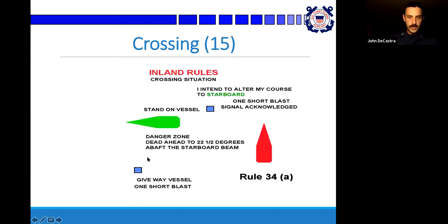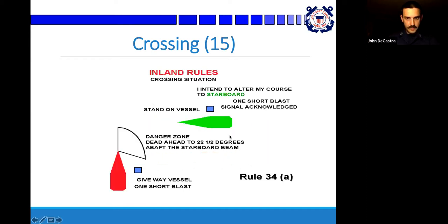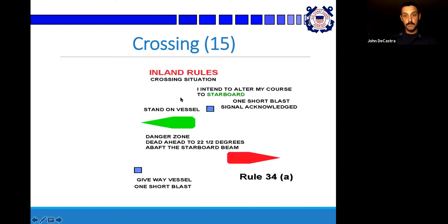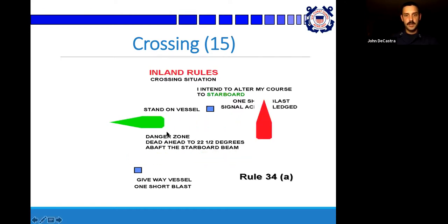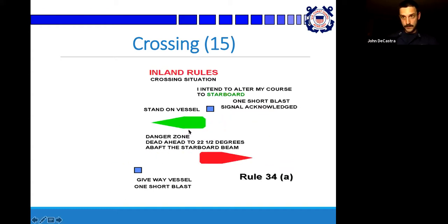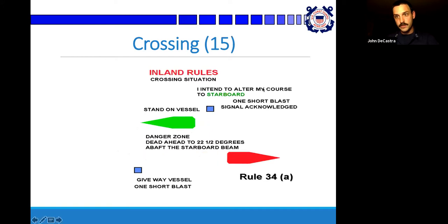So in the crossing situation, the red vessel, once again, is going to be your stand-on or your give-way vessel. The way I like to think of it is, at night, what light would I show? In this case, the give-way vessel, you are seeing its port light, which is a red light, which to me says, okay, that vessel has to stop. So now I have to get out of that vessel's way.